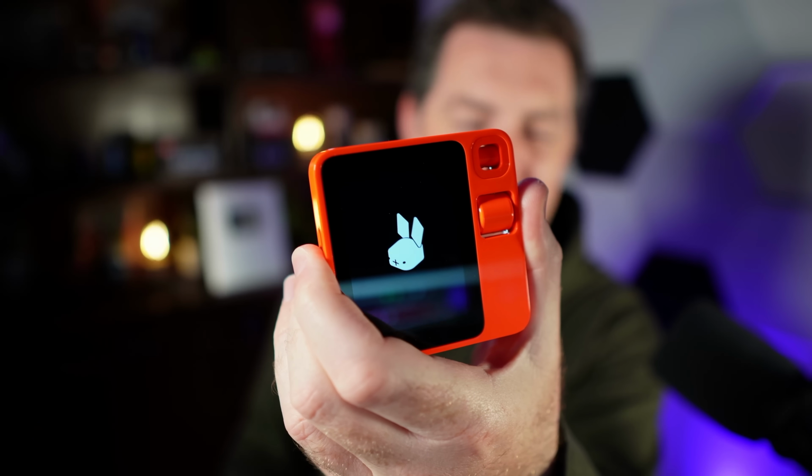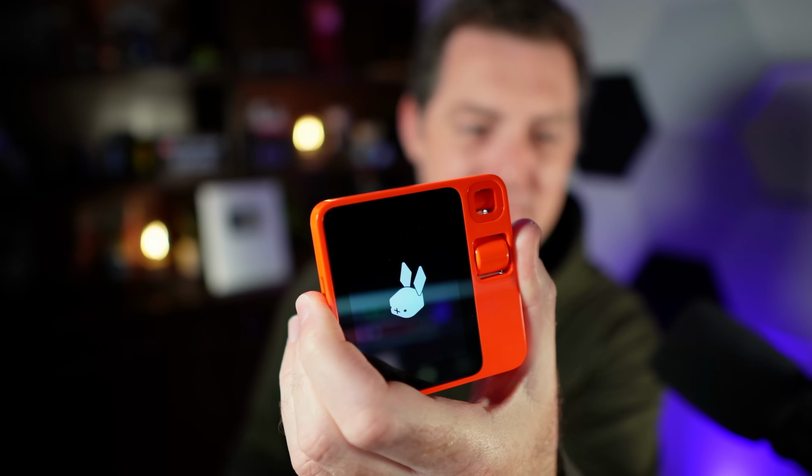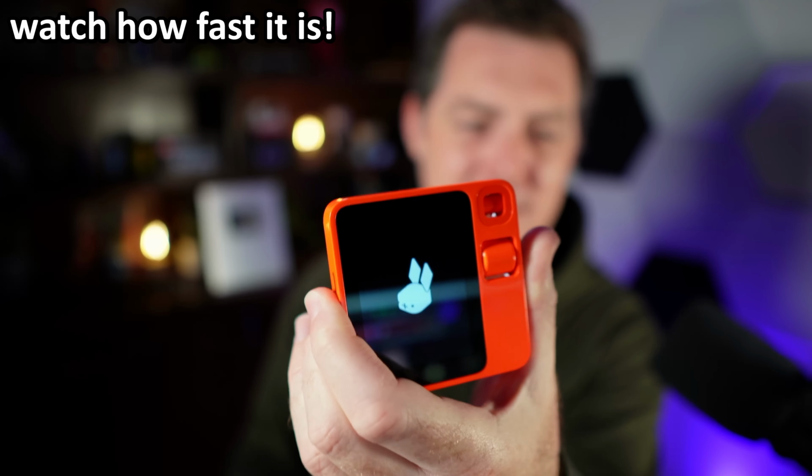All right, so let me give you an example. What's that yellow famous Pokemon that kind of looks like a cat or a rabbit? What's that one called again?